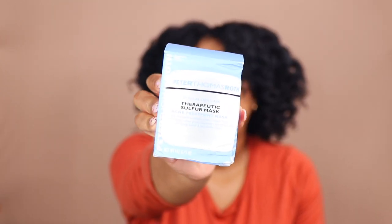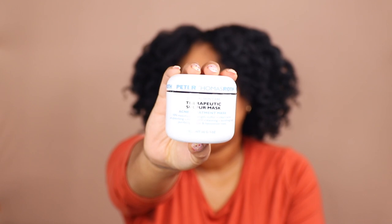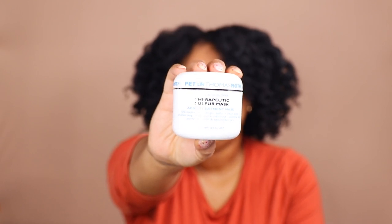First thing that I picked up is a little beat up, but never mind that. This is the Peter Thomas Roth Clinical Skincare Therapeutic Sulfur Mask. And I got this because, as I mentioned previously in the video, my skin is not where it needs to be. This is what the jar looks like. And I picked this up because of Sean Garrett, who is my skincare guru. He is a beautiful chocolate man. He was live on Instagram one day and recommended this for helping to treat breakouts and all that stuff. So I swiftly added this to my Sephora cart.